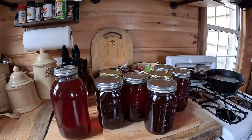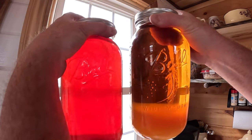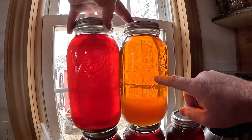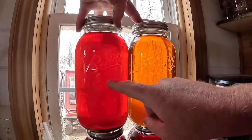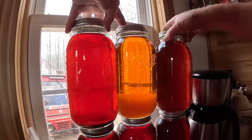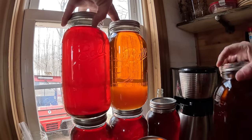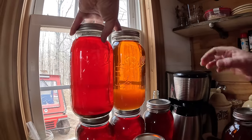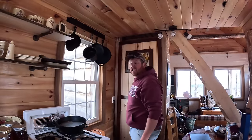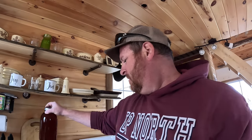Show you the first batch. Hey, this stuff's what, a week old? Look at the difference in the color. First batch. Second batch. Third batch, but this hasn't settled yet. So this will be similar to this color of the second batch. French toast. Pretty much want to eat French toast and pancakes every day now.